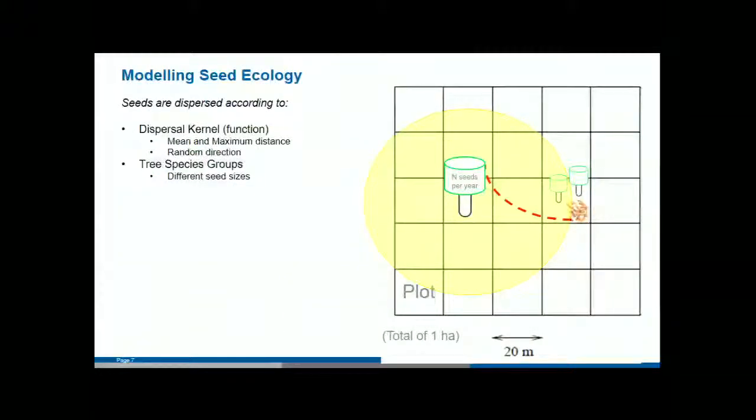The way that Formind deals with the dispersal of seeds is that each tree has a dispersal kernel, which has a mean and maximum dispersal distance, and the seeds are thrown at a distance from the tree point. Each tree has a fixed number of seeds per year that it is going to throw, in relation to its species, and those species are grouped into species groups or functional groups, commonly in terms of the speed of growth of the tree or the maximum height. In this case, I defined the seed size.